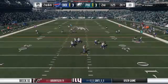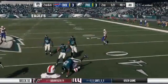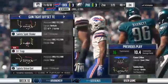On second down, Roethlisberger. Wide open receiver, complete. And down he goes, but he takes it up to the 40. 16 yards there, and the Bills have a first down.